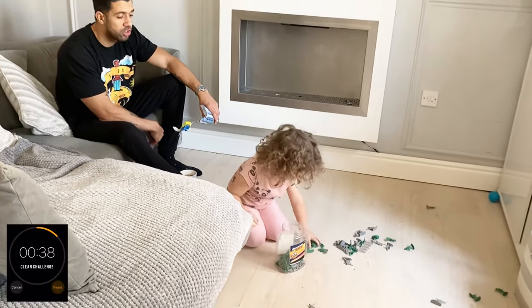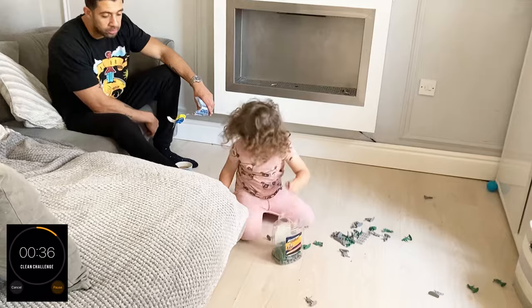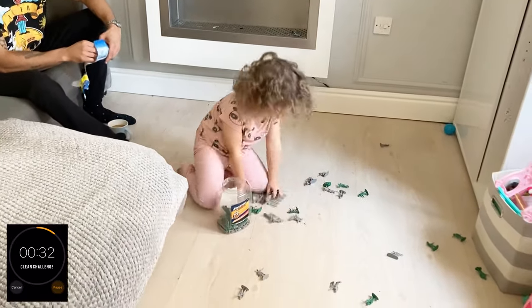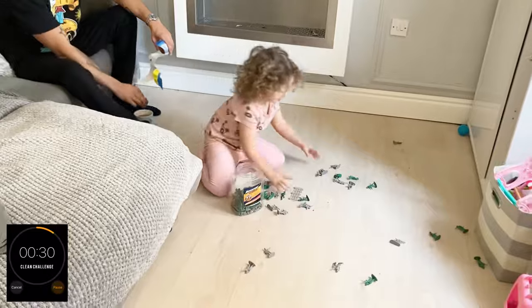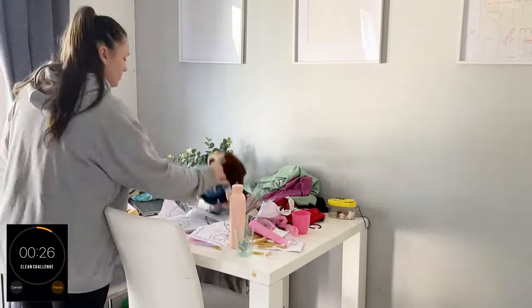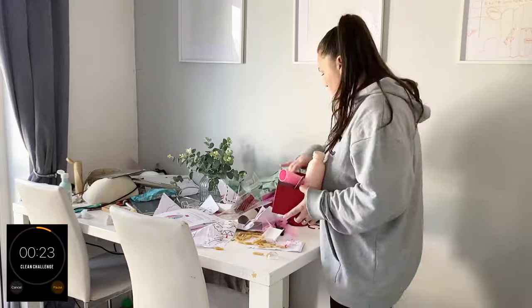Here's a reality check for you. Aunt comes in, makes a cup of tea and gets biscuit crumbs everywhere, and Hope is spilling some little toy soldiers out.